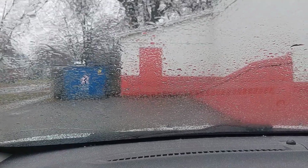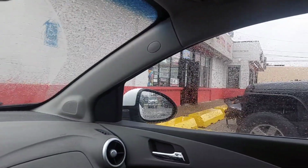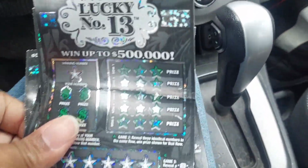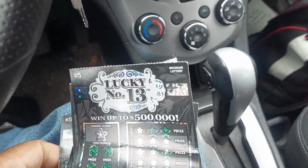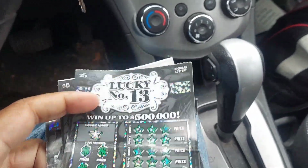Thanks for tuning in. I am Jay Davies, and today, guys, I wanted to play one of the newer $5 tickets, the Lucky Number 13. Stopped at my favorite store, Rainy Day. Yep, as per usual. But in any event, I got four of these. We got tickets number 47 down to 50. So today will be a $20 session.